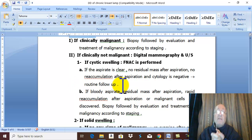The reverse, after FNAC, if bloody aspirate, if there is residual mass after aspiration, which means papillary projection inside the mass, which may be papillary carcinoma, and the swelling recurs very rapidly after aspiration, and cytology shows malignant cells. This shows malignancy, therefore biopsy followed by evaluation and treatment according to the staging of the carcinoma.